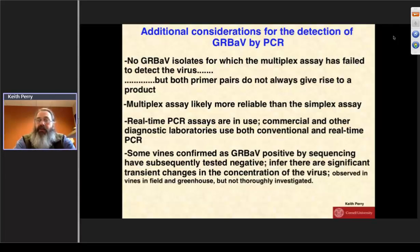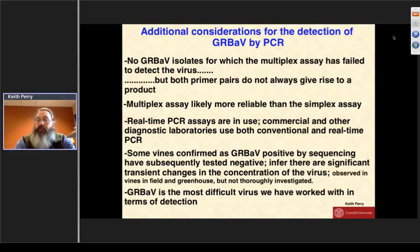And lastly, a rather unusual comment, but I think it's helpful for those doing diagnostic testing: red blotch is the most difficult virus we have worked with in terms of detection. There's more beyond the more straightforward PCR gel results that are indicated in publications. We've had many challenges along the way with inconsistencies, and while it works reliably now for us, it hasn't been straightforward.